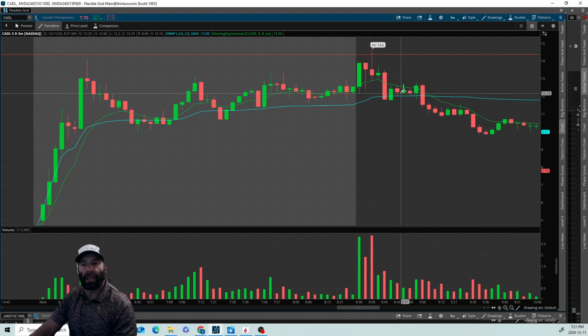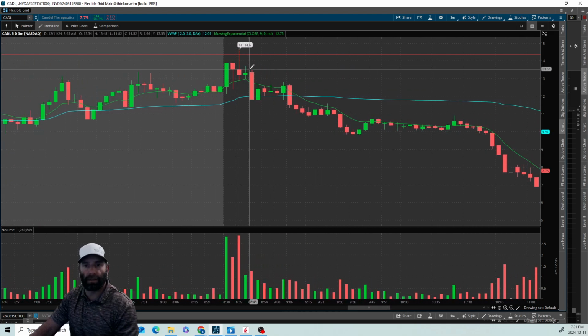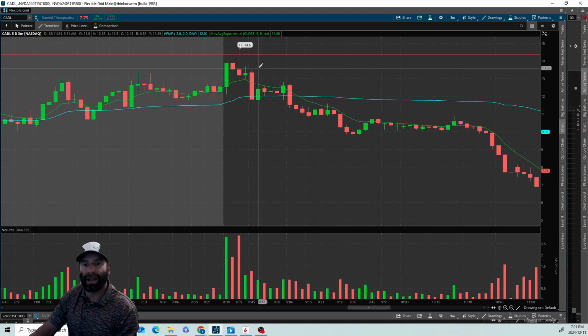So I took an entry in the low 12s, and the first thing I do when I take an entry is I set a stop. So where am I risking to? In this particular case, my idea was that, well, we've got our kill candle, and price would not likely move back above there. And if it did, then I'm probably wrong on the trade. So I was comfortable risking to the 1360s, 1370 area.